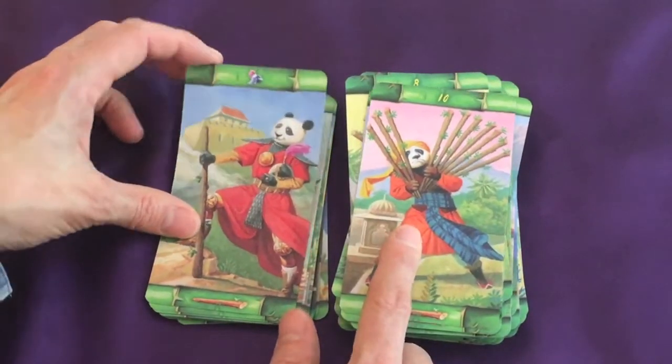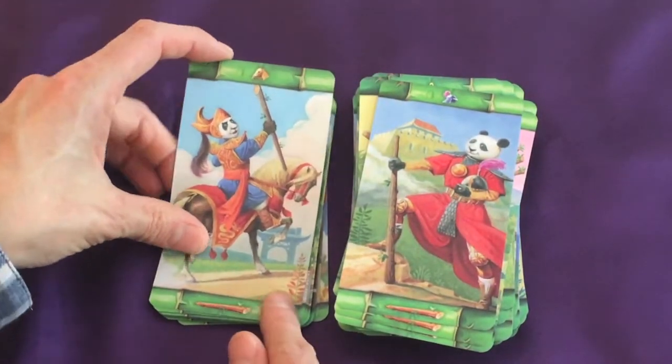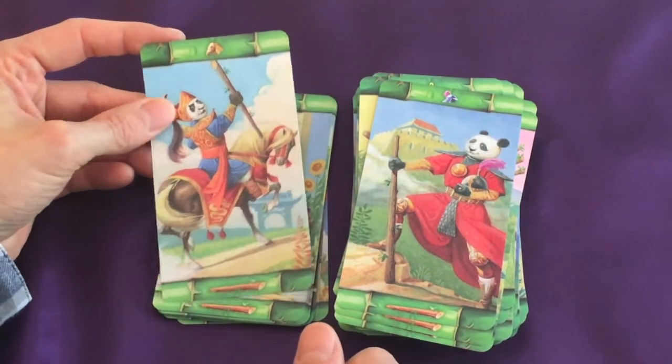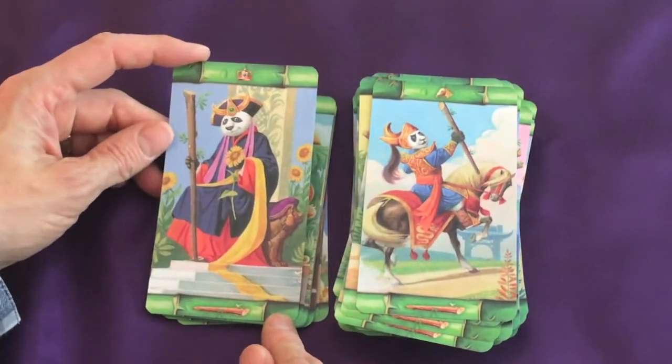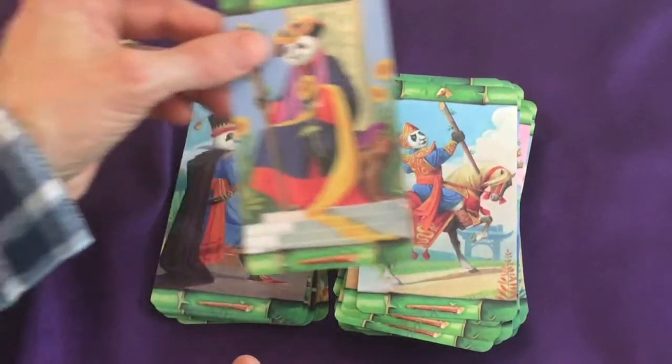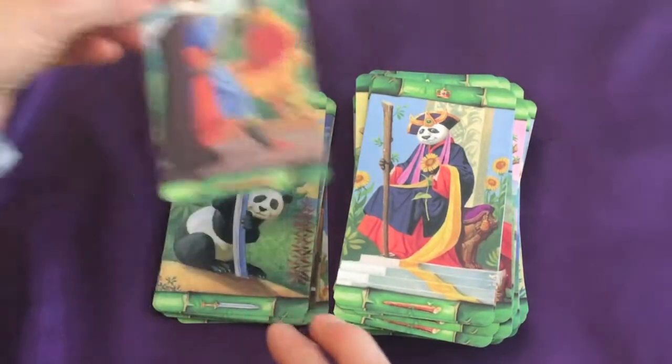He looks very sad. Our Page of Wands, striding boldly out. Knight of Wands looks a lot more like he's actually going somewhere, even if he is looking back over his shoulder than the other 2 did. And the Queen of Wands with a sunflower, so no censer burning anything here. And the King of Wands.